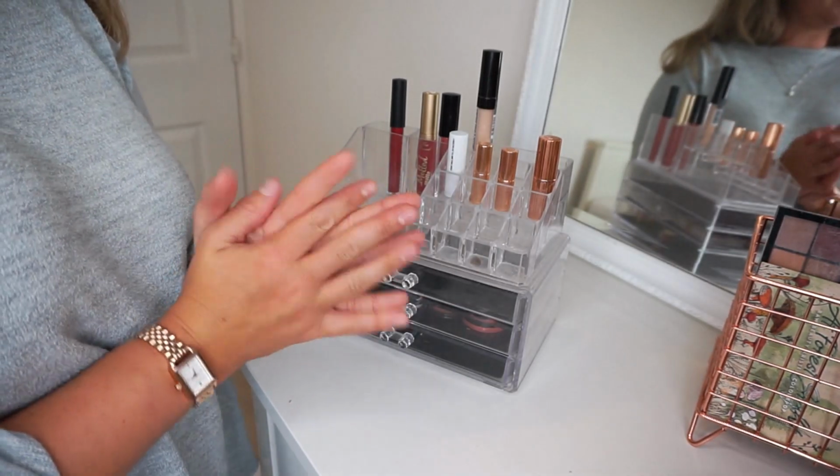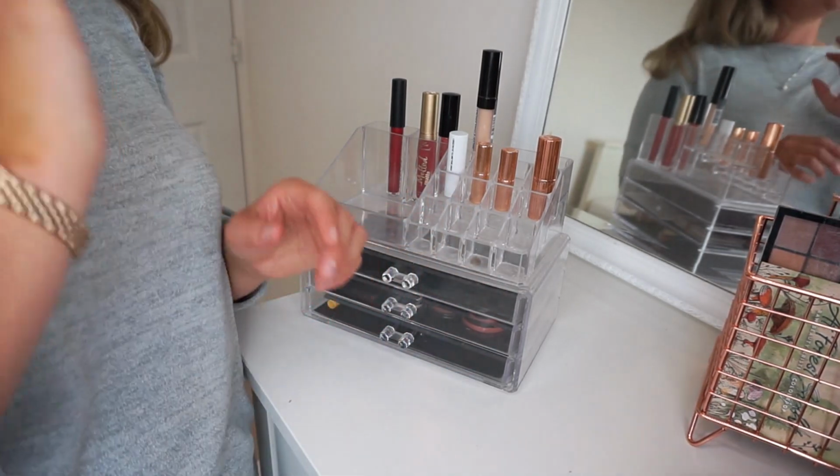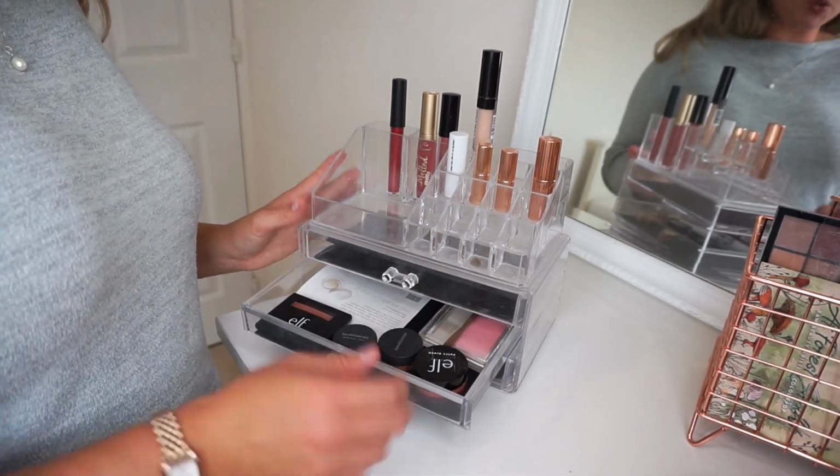Actually, that is worth saying. Not all of these products are going to be cruelty-free, just some of them. I've had them a long time, or some of them have been Christmas presents, stuff like that. If something's given to me, I will use it. Apologies if this isn't all cruelty-free.